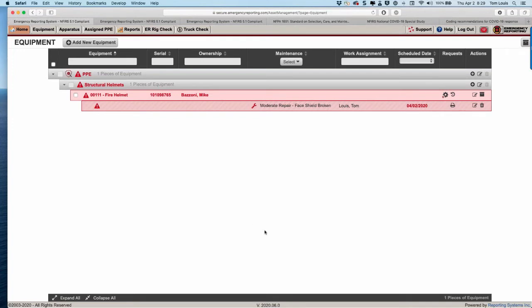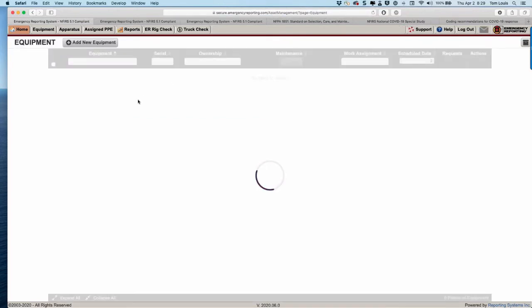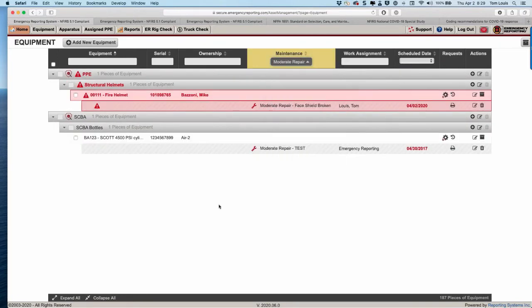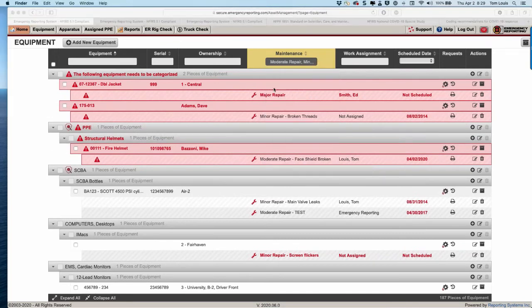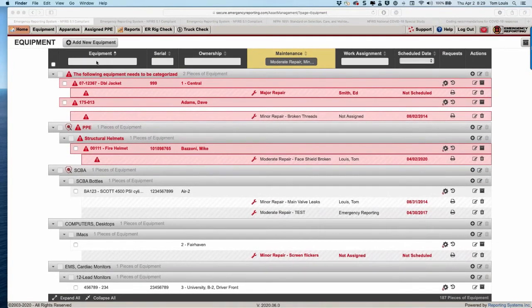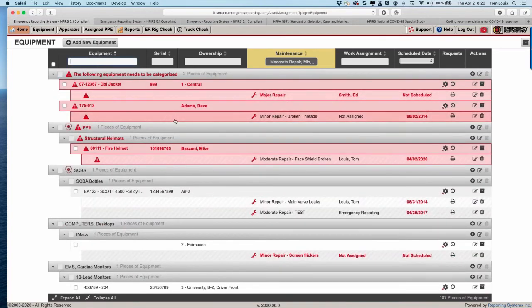Okay. And so again, talking about prioritization. So imagine if I've got all my moderate repairs, all right? I can filter by one or more by checking the box. And so I've got these three repairs, these repair types. And then I can look through, and if I want to, I can just knock it down to PPE. And again, I only have one, so I want to show you more than one. But again, here, I can then look through this list based on my filters, help me prioritize things.